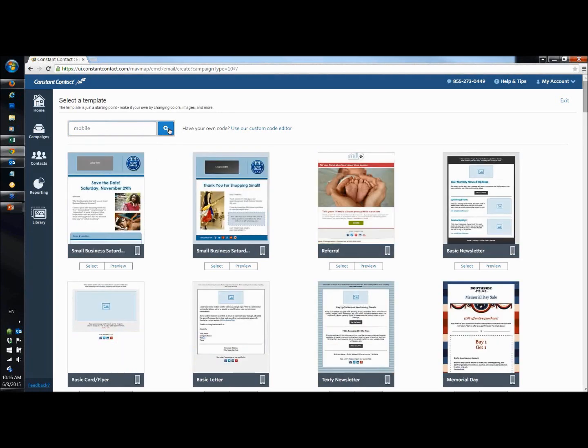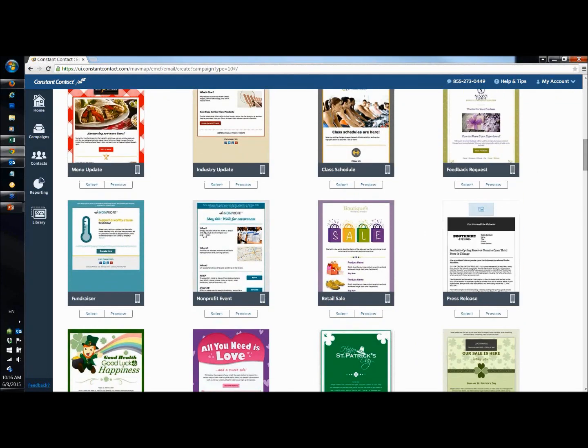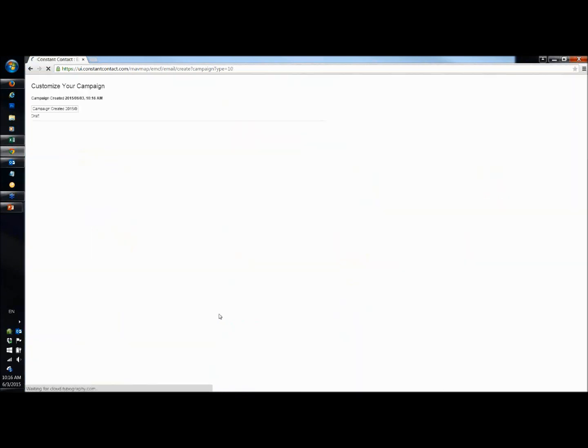because if you have not updated your email in a long time, take your regular email you send out, send it to yourself and open it up on your smartphone. If it isn't responsive, as I showed you before, you need to create a new template for yourself. And there are tons and tons of good templates in here, and I'm just going to click on one of them. So here is a nonprofit for events.